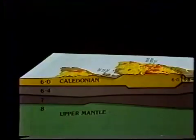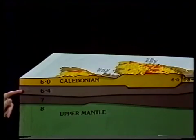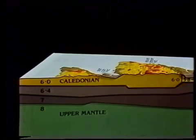Now we're faced with the problem of finding out about the rocks which make up other layers in the crust. The 6.4 kilometre per second layer is 8 to 12 kilometres beneath the surface at the LISPB line. As it's beneath the Caledonian layer, it's likely to be older. So if this layer has been brought up to the surface elsewhere, its age will give us a clue to its identity.